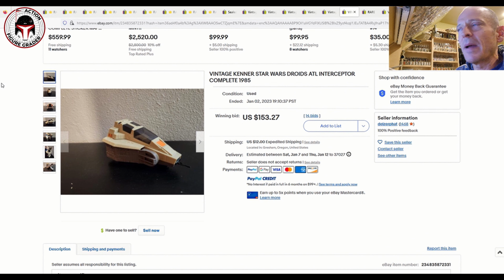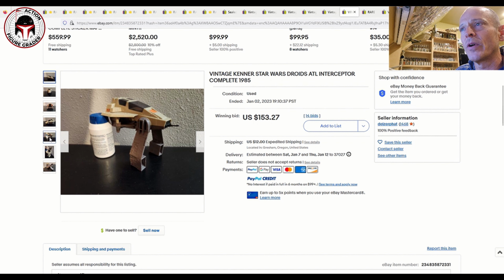A couple of you have asked about the ATL Interceptor. I don't remember who it was, but somebody asked, what's it go for loose and complete? And I said it was roughly $150 or so. And I got a couple of examples that either support or completely destroy my argument. But this one sold, it was advertised as complete. This is from the Droids line, the ATL Interceptor. Very strange looking vehicle. It almost looks like a Buck Rogers vehicle or like a Battlestar Galactica type of toy.